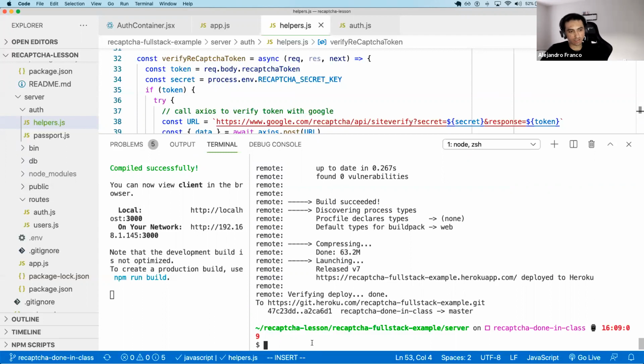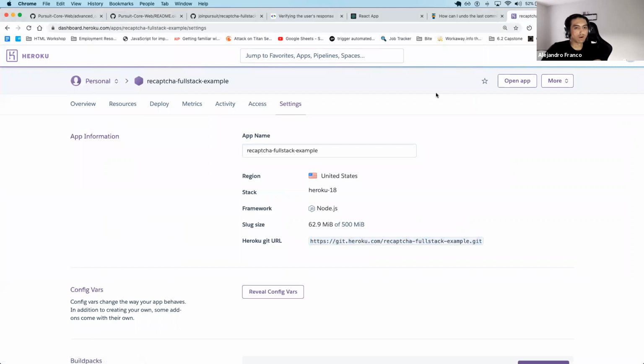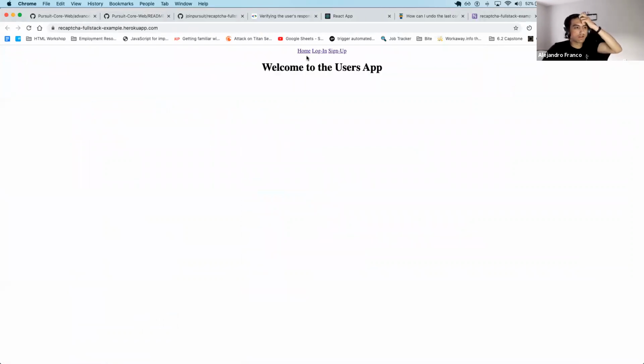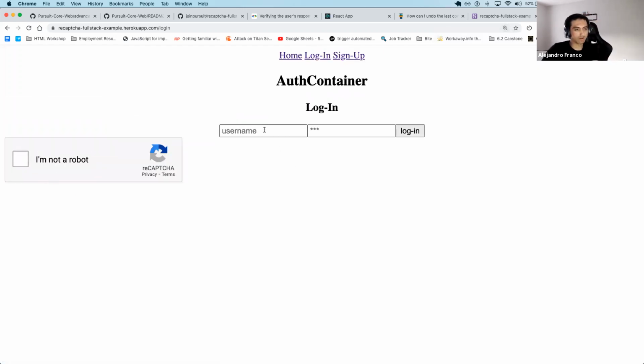Now let's take a look if my deploy version has that. I go back here, open app. There we go. Now the deployed version has the reCAPTCHA box. I think I have a user called user1 whose password is hello123. Login. Yeah, it's preventing me until I click here, I'm not a robot. Then I'm gonna log in.